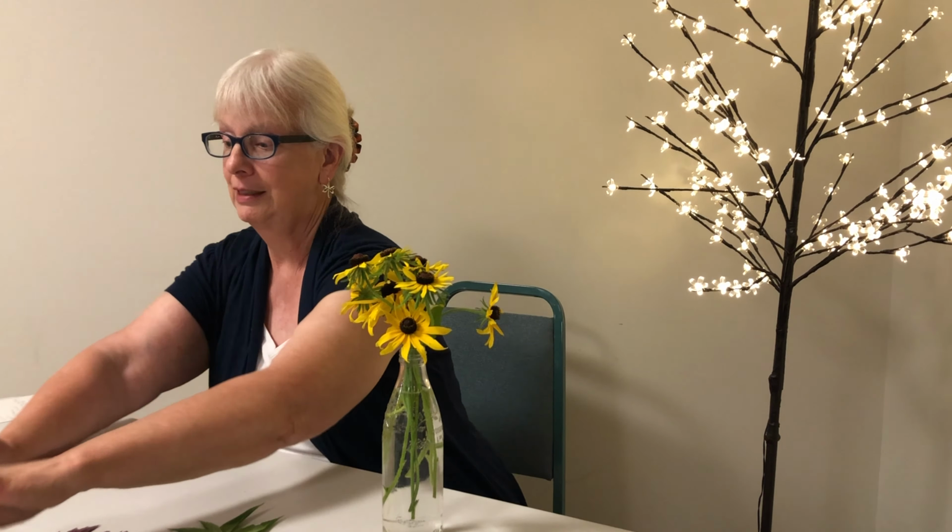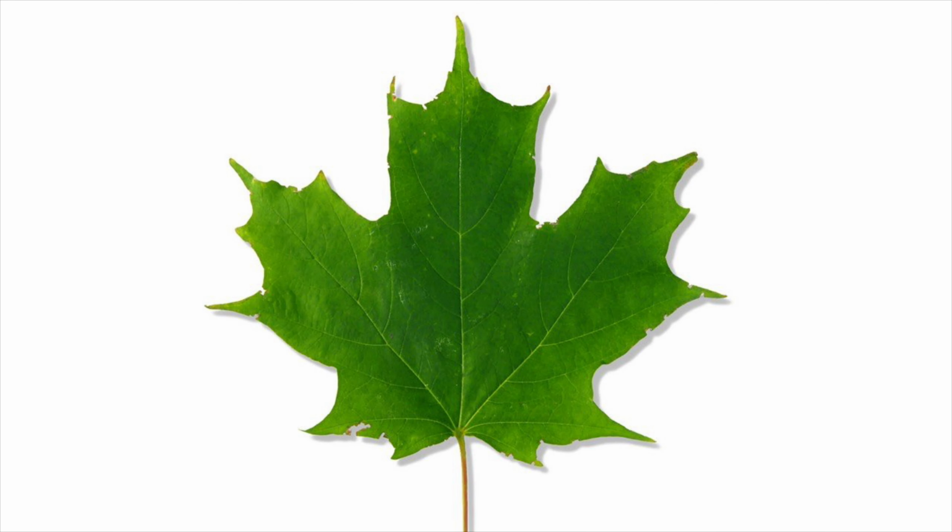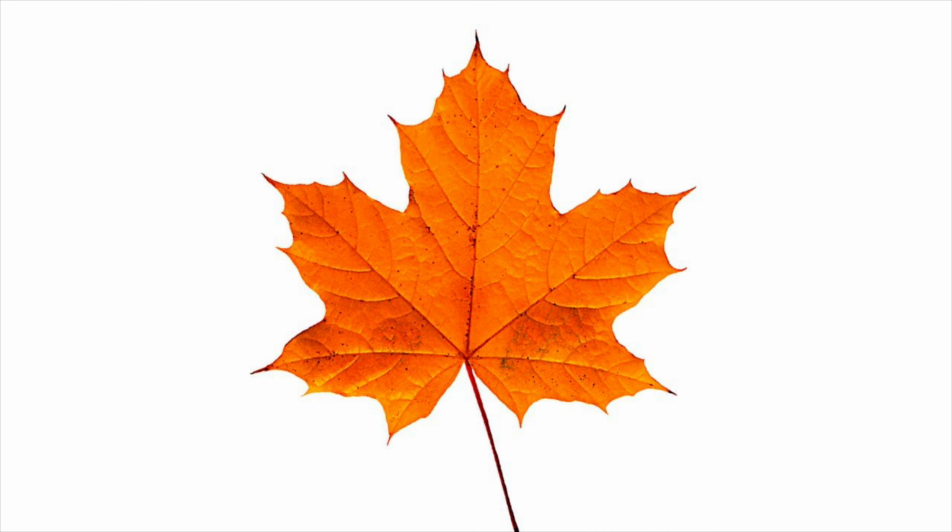If it's flowering, the flowers are a giveaway. We have evergreens like cedars and spruce. Their needles are always green, although they do shed a little bit here and there. And then there's deciduous trees, also known as hardwoods, which we can really identify a lot easier by the leaves, the shape of the leaves, in the fall, the color of the leaves.